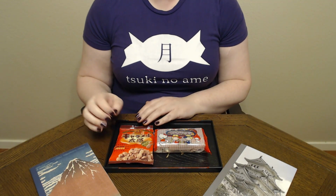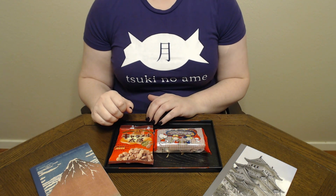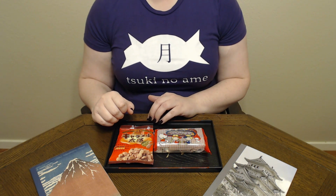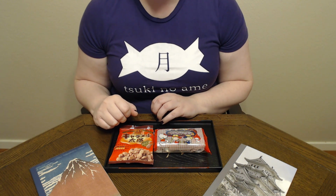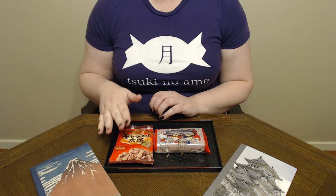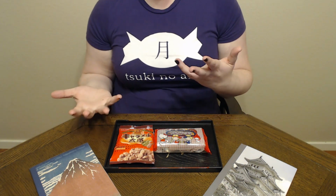Gochisousama. So to recap, we did the Caramel Taro peanuts, which are more like some sort of corn puffs saturated with this slurry of caramel and chopped peanuts. But it is good. It is tasty. It's kind of weird. It's kind of funky. I don't know, might be worth trying just for the experience.